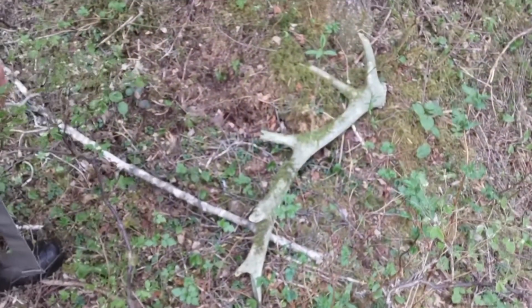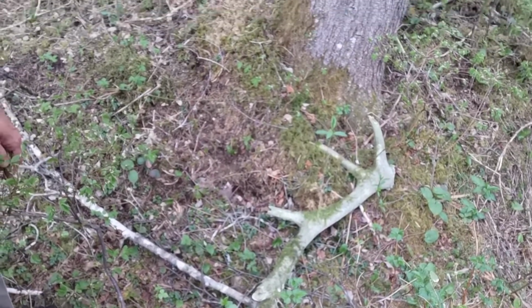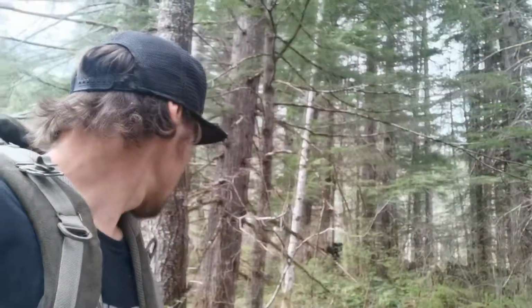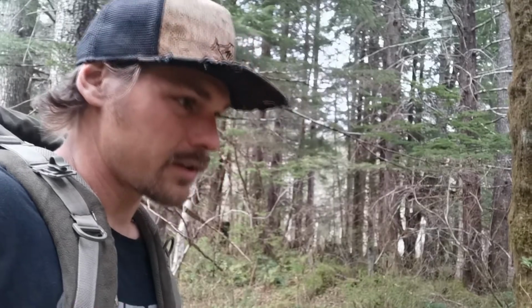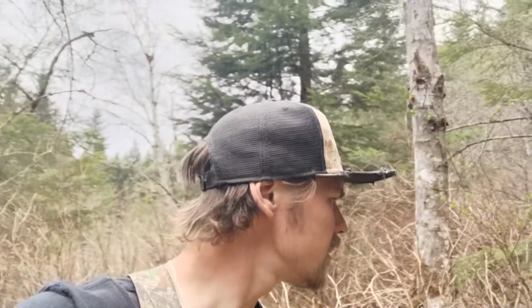Yeah, it would have been a cool bull. He shed a long time ago, but it's a good sign. At least that tells me they have shed in here. So I'll pick this one up and see if we can come across anything else. Okay, until then.